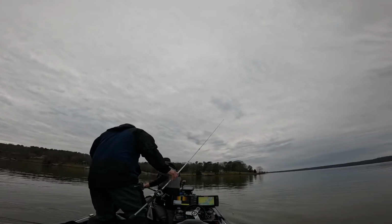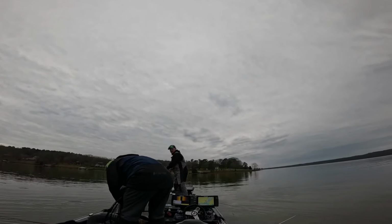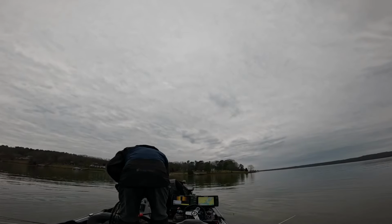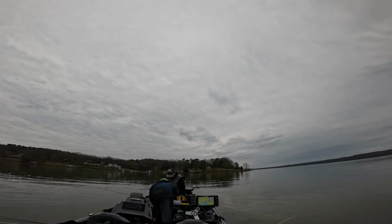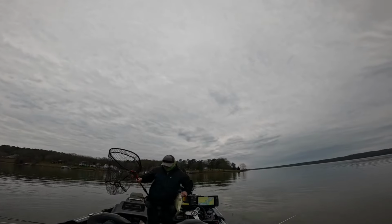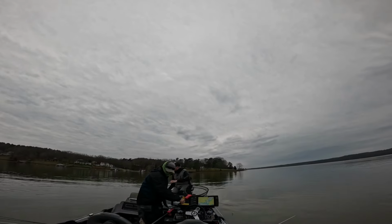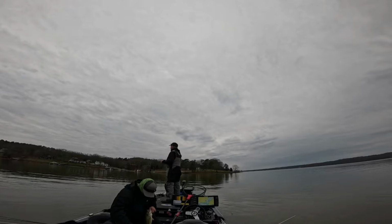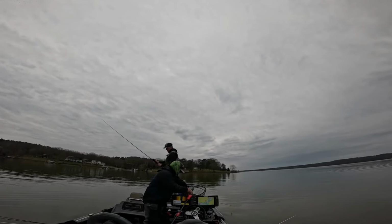Just like that, Bo's got a keeper in the live well. God, look at that. I'm pretty sure he'll keep. Kind of the only way we can catch one is cranking around the nose of a point. He did really good on day one, so he figured he just needed a couple fish to make day three. The water got a little more color down here for that red.